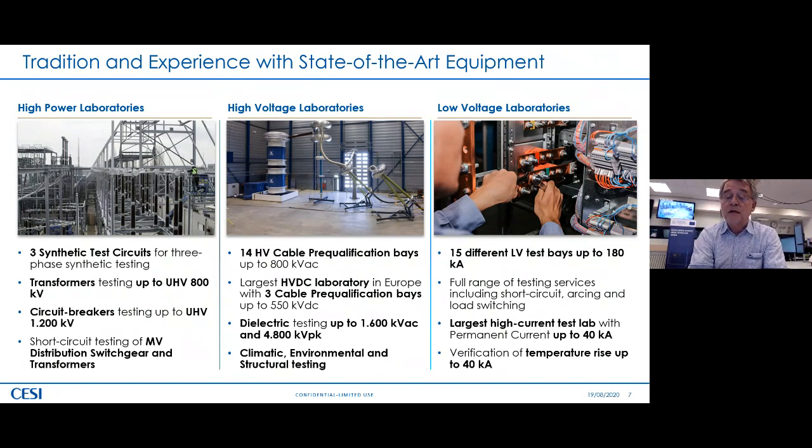Apart from that, we have no less than 15 different low voltage test labs, and a number of these test labs are able to perform a DC breaker or DC withstand test, but at the level of around 1 kV.